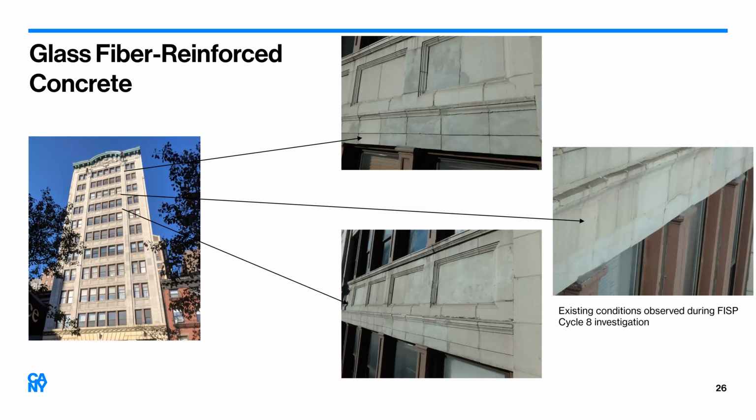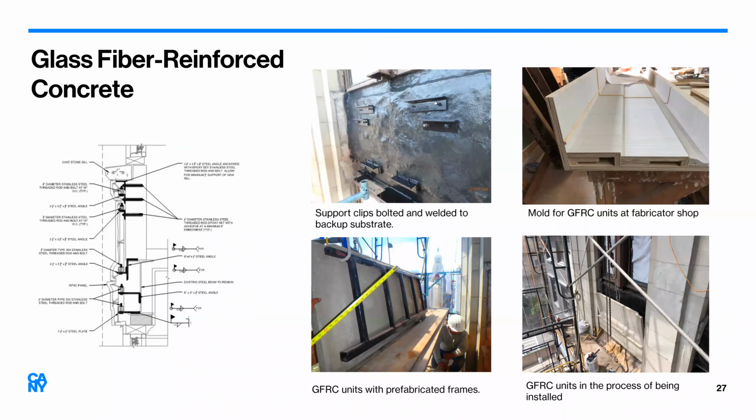So I'm going to go through another case study where GFRC was installed in place of terra cotta. During a routine facade inspection and safety program investigation, the terra cotta facade of this building shown on the left, located in Gramercy, New York, constructed around 1910, was inspected. The existing terra cotta exhibited varying levels of deterioration. However, the most severe conditions were observed at the spandrel panels. These units were cracked and spalled and consisted of multiple previous repairs, such as large-scale patching, pinning, and crack repair, all exhibiting signs of deterioration.